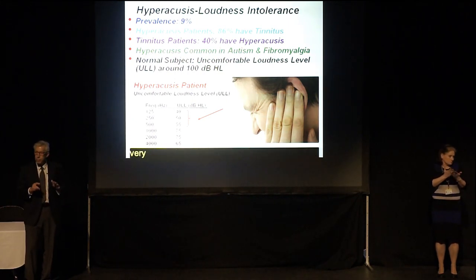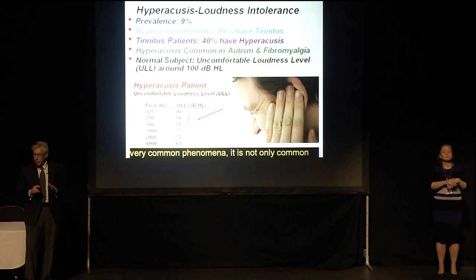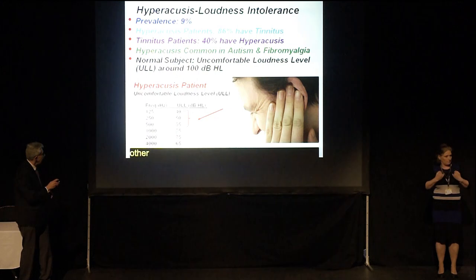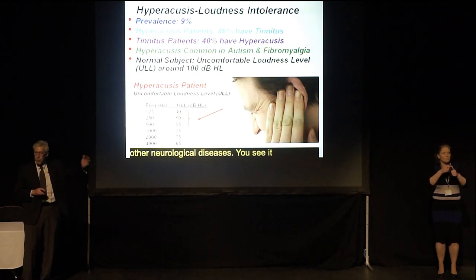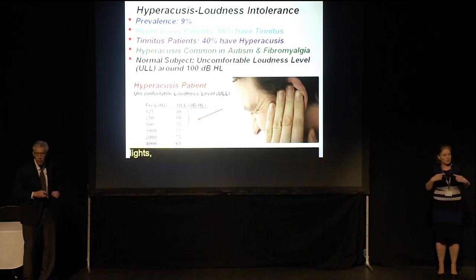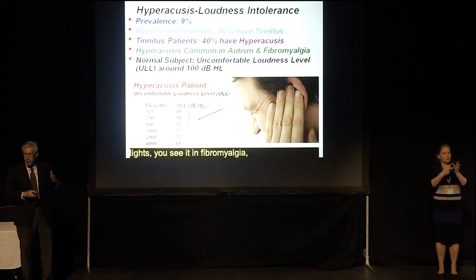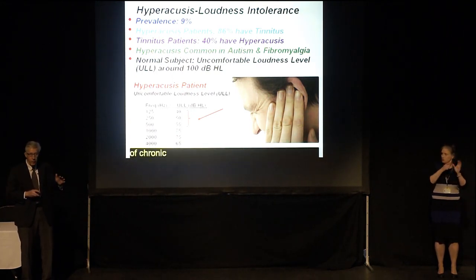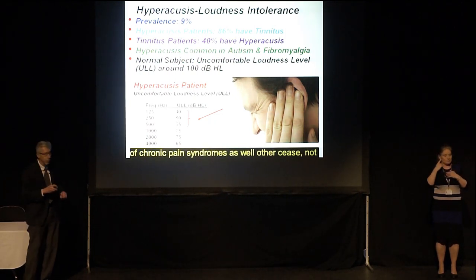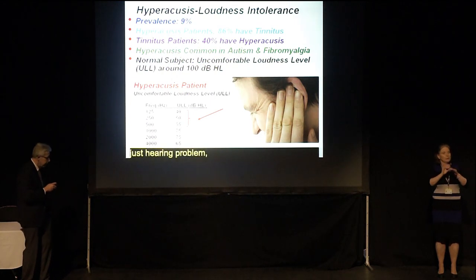It's not only common because of hearing loss. You see this in a lot of other neurological diseases. You see it in autism. People with autism don't like loud sounds or bright lights. You see it in fibromyalgia. You see it in a lot of chronic pain syndromes, as well as other neurological diseases. So it's not just a hearing loss problem. It's associated with many other neurological problems.